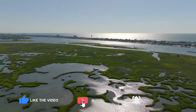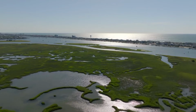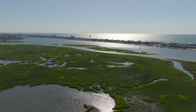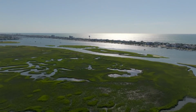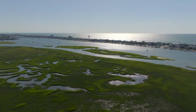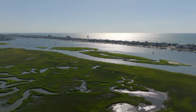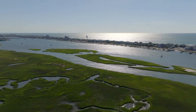The biggest undeveloped barrier island along the southern North Carolina coast, Masonboro Island, is an estuary sanctuary for numerous endangered species. The 8.4-mile-long island is located just below Wrightsville Beach and is reachable for groups by boat. Marsh and tidal flats cover 87% of the island.